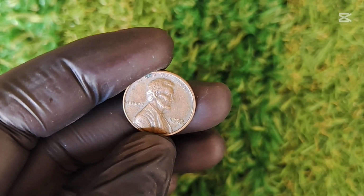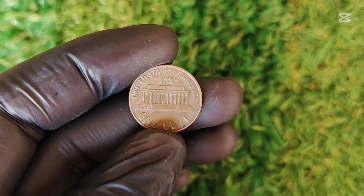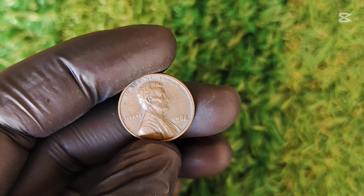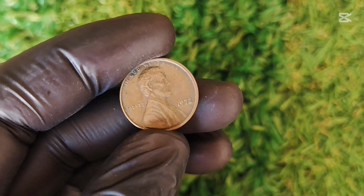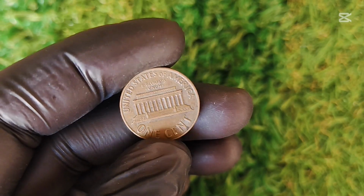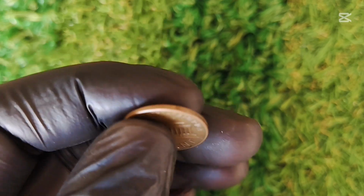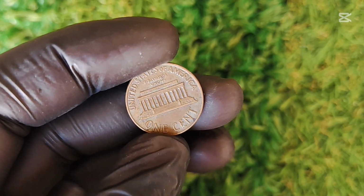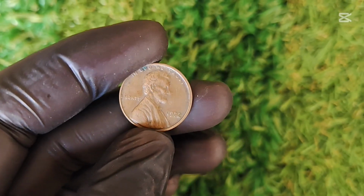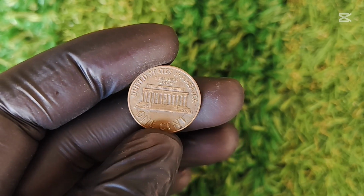Where we uncover the hidden treasures in the world of coins. Today, we are diving deep into the fascinating history and value of the 1972 1-cent coin. You may have a fortune sitting right in your pocket and not even know it. This penny has taken the numismatic world by storm, with collectors paying jaw-dropping prices for rare variations. Some of these coins have sold for thousands or even millions of dollars. So, if you're curious about how much your 1972 penny is worth, stick around because you won't want to miss this.